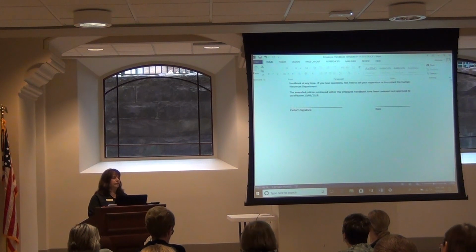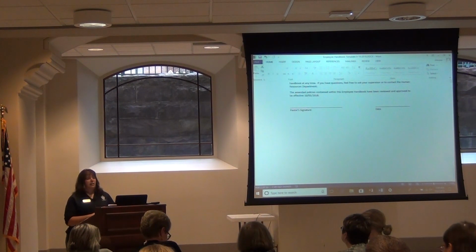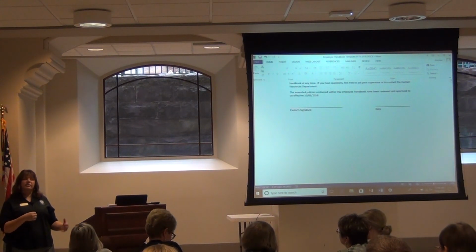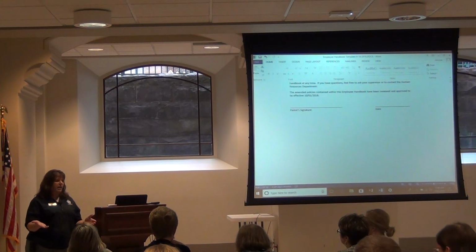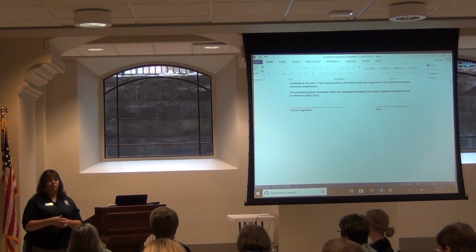Whoever the pastor is should sign and date that. And so in this case, I have a 10/1 as the effective date. Again, if you're changing from a current handbook and you make significant changes, same rationale, you should give them time to just read it, absorb it, and know what the policy change is.